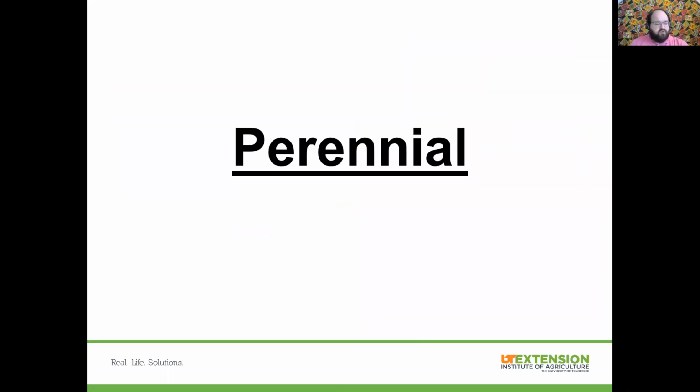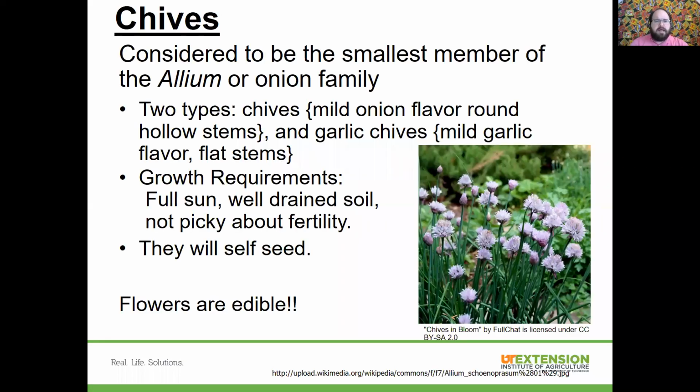So on to some perennials that are common in our garden. So chives. Chives are part of the onion family, and they're actually the smallest member. So we have 2 main types. There's kind of the common chives that has a mild onion flavor. What's distinct about it is it has round hollow stems, and then there's garlic chives, of course, with a mild garlic flavor to them. Those actually are flat stems, so it's easy to tell the 2 apart.